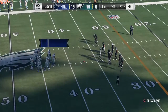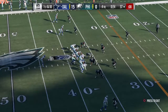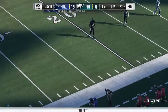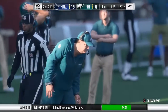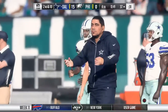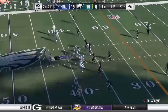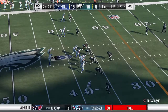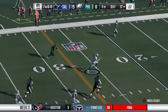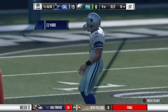So here we go, 1st and 10 now. They'll set up a throw. And he just gets rid of it. Throws it away. The wise move there. Looked like nobody open. Now 2nd down. Back to throw now on 2nd and 10. Oh, he's got some breathing room. And avoids the contact by sliding. 23 yards on the play.